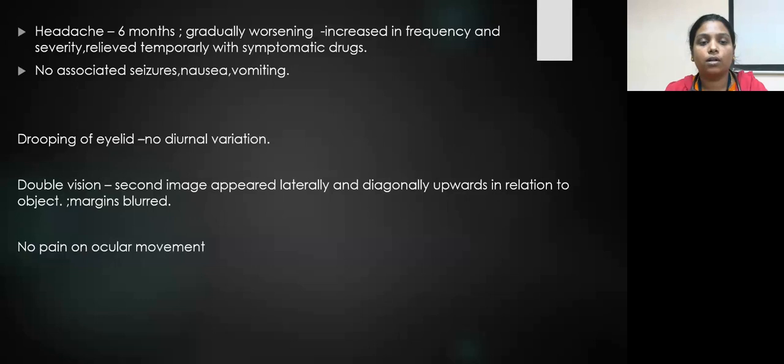Per se, and it is not associated with seizures, nausea, or vomiting. And there is a drooping of the eyelid noted since 3 weeks, which has no diurnal variation. It is limited only to the right side. And he also has double vision. The second image always appears laterally and diagonally upwards in relation to the object, and the margins are blurred, and no pain on ocular movement.